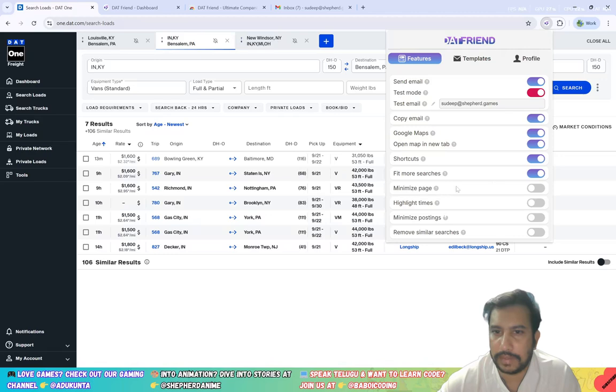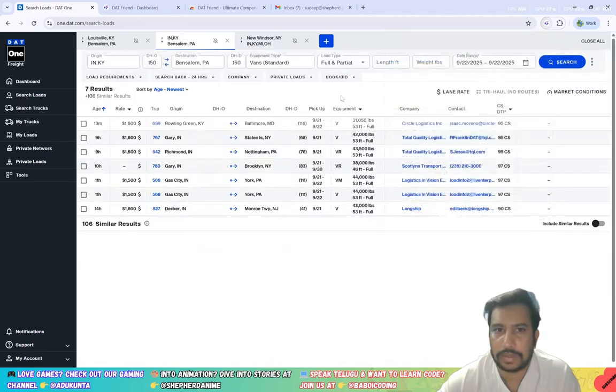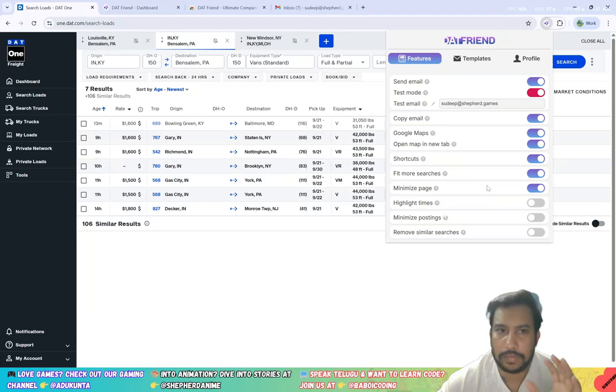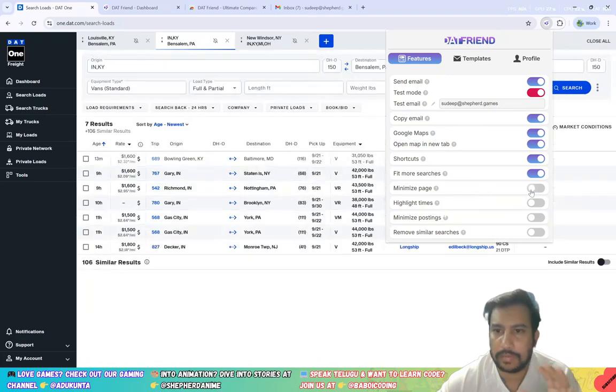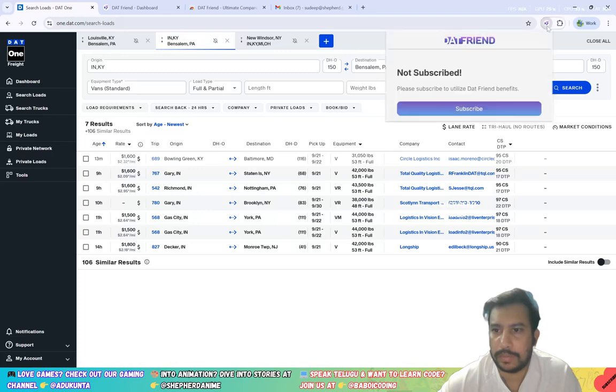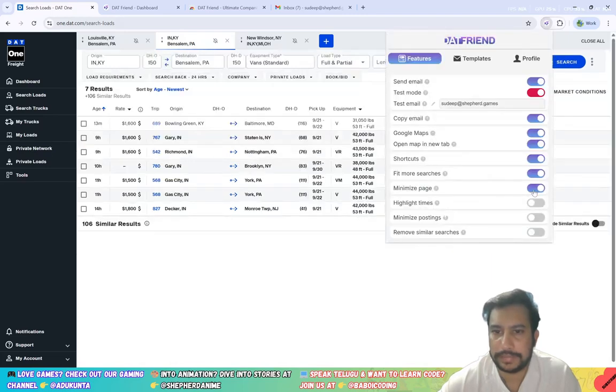So the next feature is minimize page. If I click this one, it's going to remove a few items here and make it a little compact, and you can see more rows at the bottom. In most cases we use it in quick mode, right? So we don't need this length of view, so you can minimize it and make it compact.